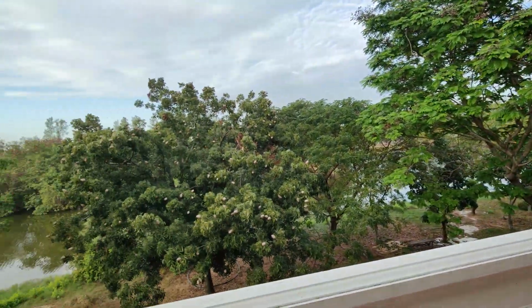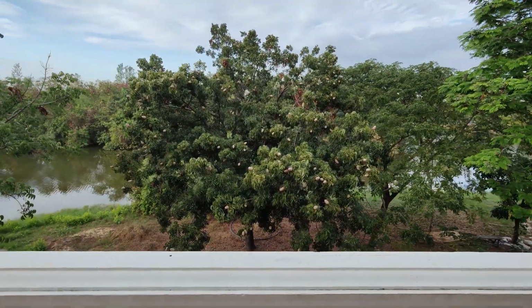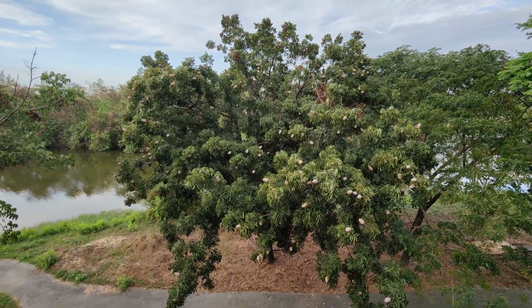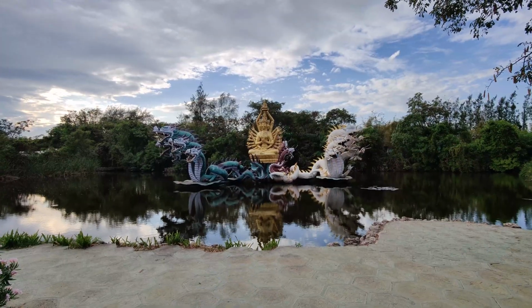Oh, look at that. The hell? What kind of fruit is that? I've never seen that type of fruit. Let's go back downstairs and ride around more. This place closes in less than an hour. Look at that, it's absolutely gorgeous.